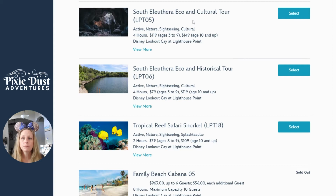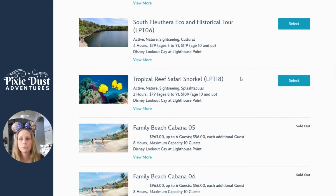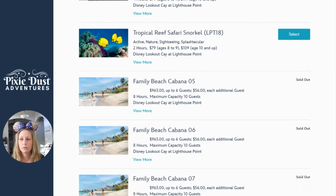But also, one of the fascinating things about this one to me is you get to learn the history of the Junkanoo parades and get a hands-on experience touching those floats, learning about how they're built, seeing the Junkanoo workshop, and that's included in the cultural tour, but not the historical tour. So that I would really like to experience.